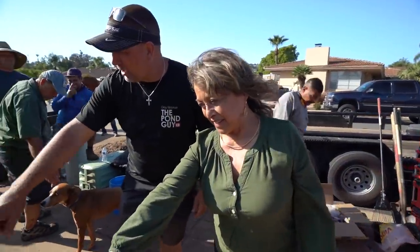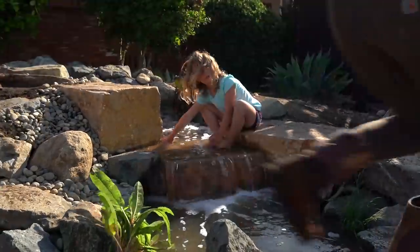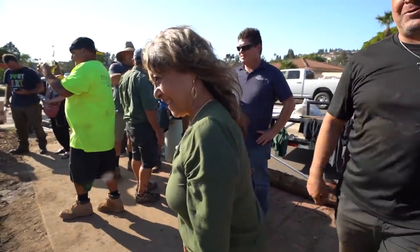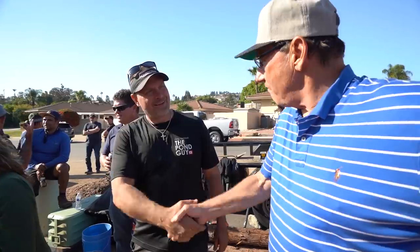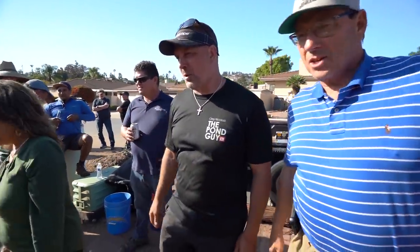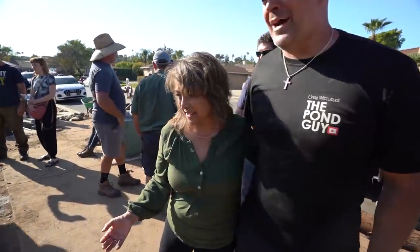Yeah, we brought that log up from the Sierra Nevadas. Look at your granddaughter playing in it already. Aww. I mean, this is what kids do. That's great stuff, Greg. Fantastic, thank you. It was our pleasure. All your neighbors hung out and saw us. I know. Thank you. And this was sure a pleasure.